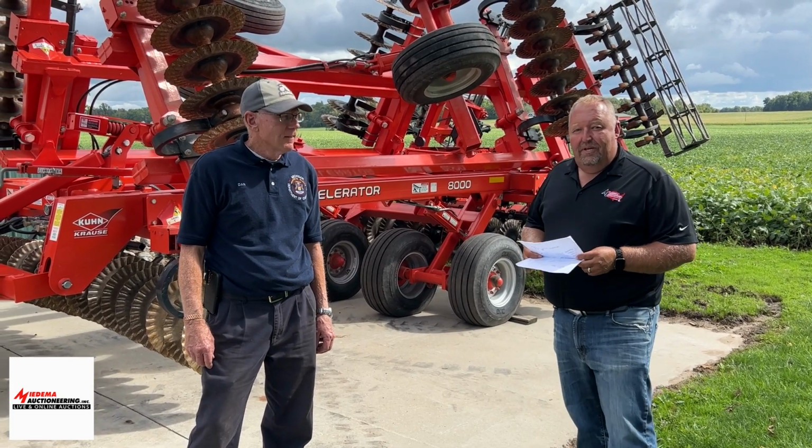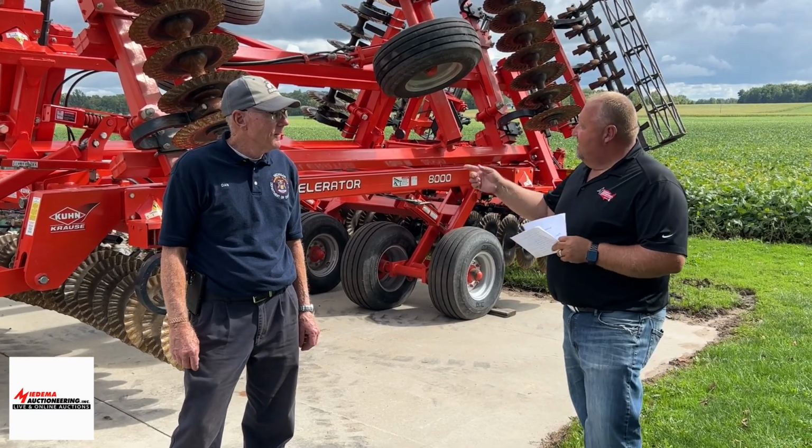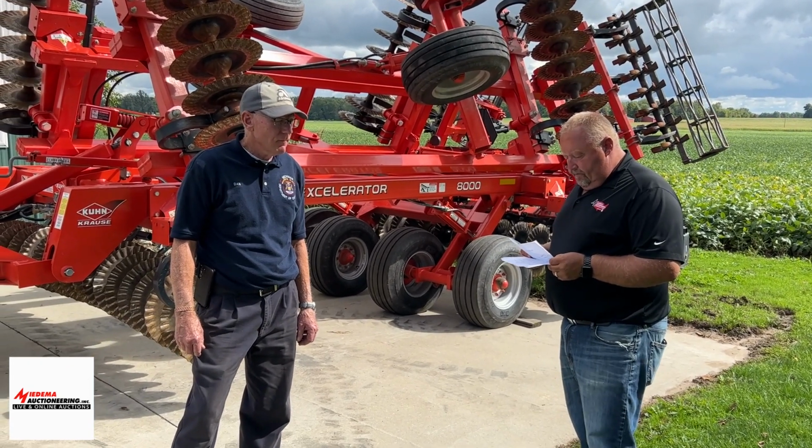Hi everybody, Chuck with Miedema Auctioneering here with Dan Barber, Barber Farms. Going to talk about the Kuhn Krause Excelerator 8000 that they were using. It's a 2015 model year.